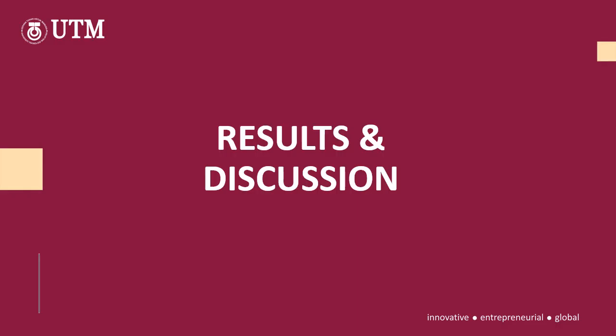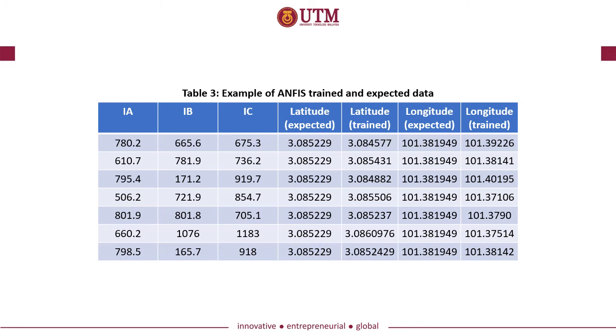Result and discussion. From the result of the ANFIS train data, it shows the train and the expected data have similar values with a small error. This train data will be used as input for FFNN training.